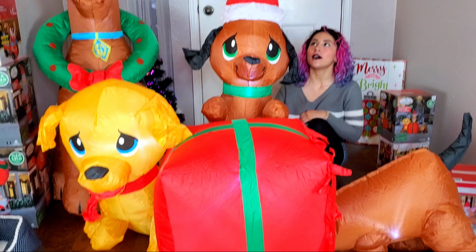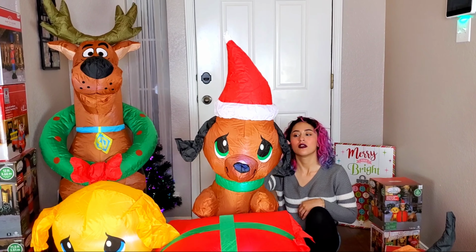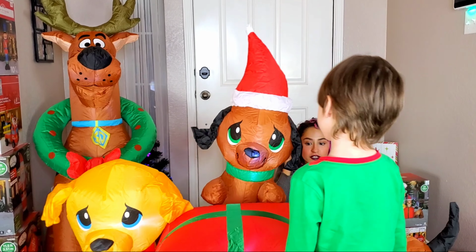I think it's like 4 feet tall. Four feet tall? Oh, yeah, yeah. Because look at us, Scooby compared. Scooby's supposed to be 5 feet. Yeah, he's 5 feet with the antlers.